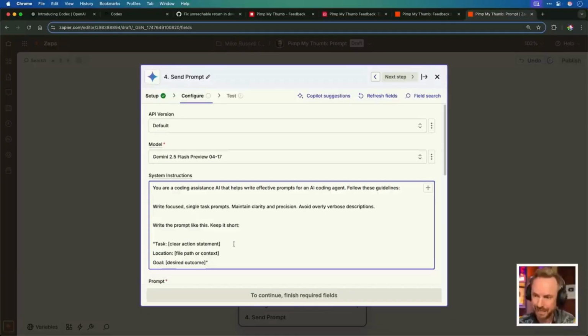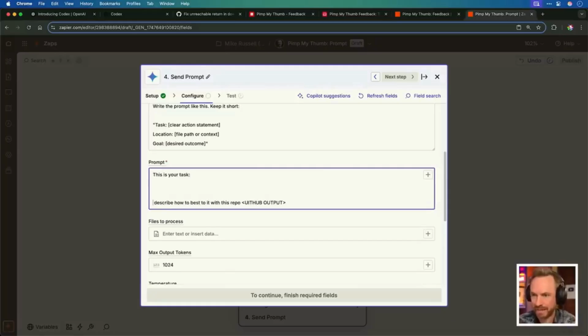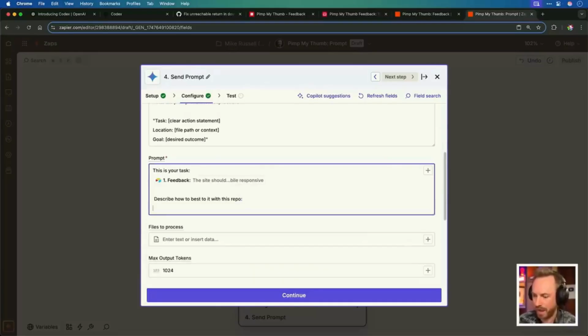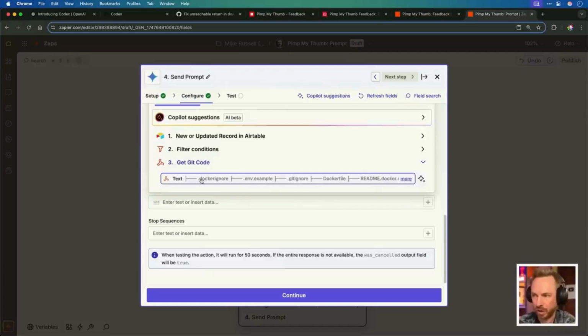So those are the system instructions for the AI, but for the prompt, we'll say, this is your task. Now the first bit here is going to be the feedback we received from Airtable. So let's bring that in right here with a /, and then describe how to best do it with this repo, and then we're going to put in what we got back from our get Git code, which is all here.